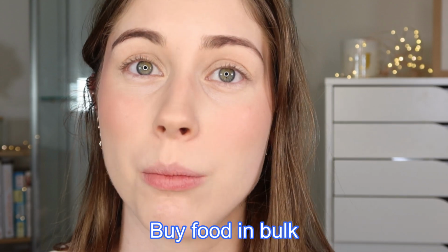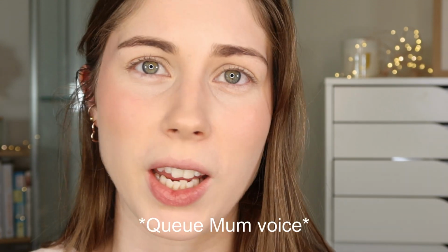So another tip that I have if you're going to get a dog is to definitely buy your food in bulk. We found at the start we were just buying her canned food and dry food just from Coles, which is also perfectly fine if that works for you. But we found you were spending more money.